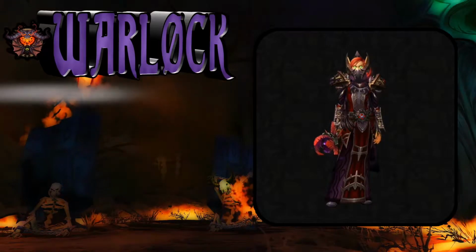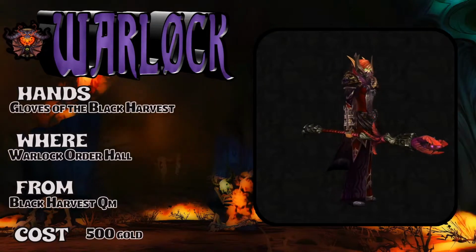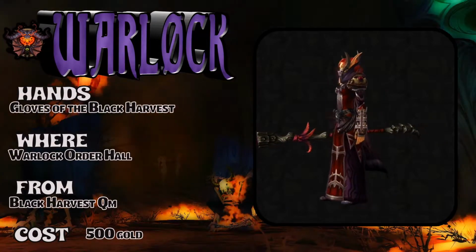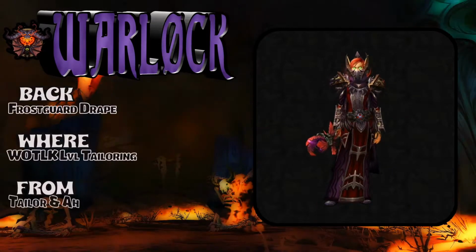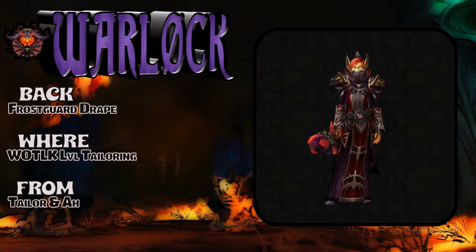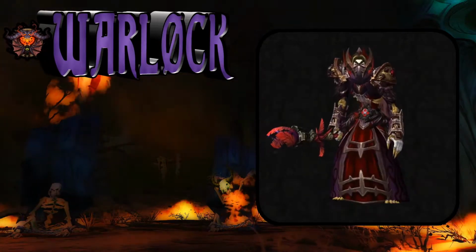And we have a Blood Elf, female Blood Elf. Hands are the Gloves of the Black Harvest. Yes, the Warlock Order Hall. So that's that Warlock set. You're going to need some rep as well as 500 gold to pick up the gloves. The back, Frostguard Drape, Wrath of the Lich King level tailoring. Check your local tailor or your local auction house to pick up the cloak or the back or the cape.